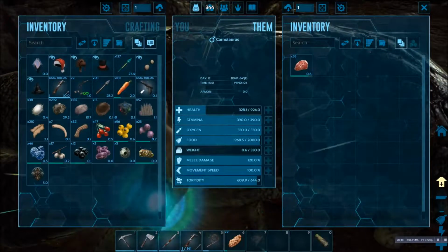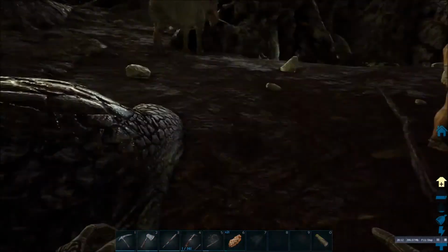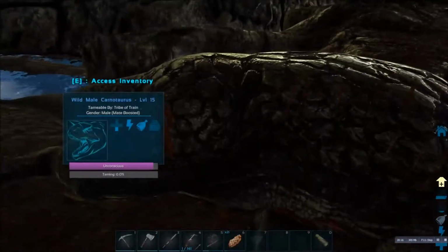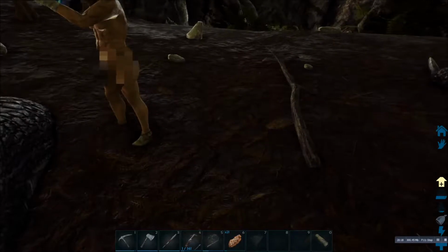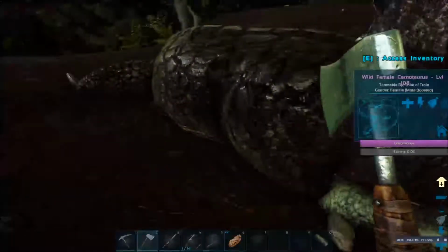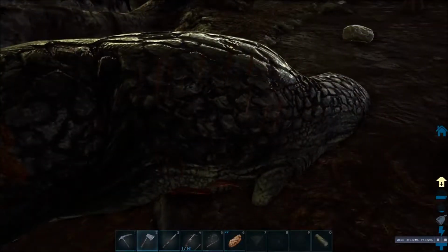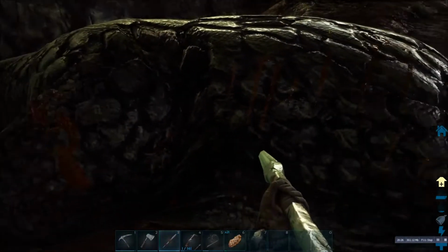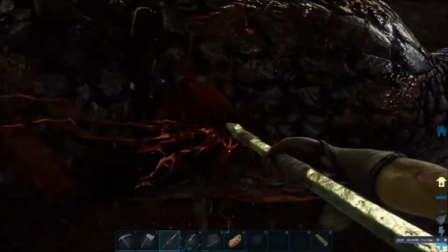15 and 108. This other one's a 108. I think it's the 108 we want. We kill it. Yeah, let's kill the 15. Let's just get the 108. That sounds good. Kill him with a pike. If you kill him with a pike, you get more prime.